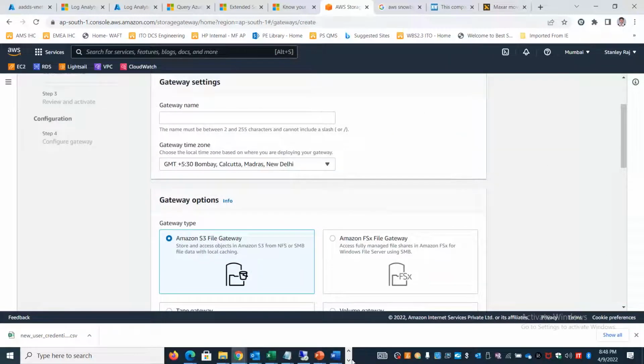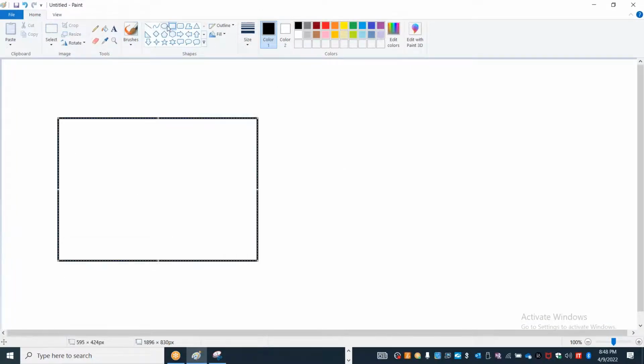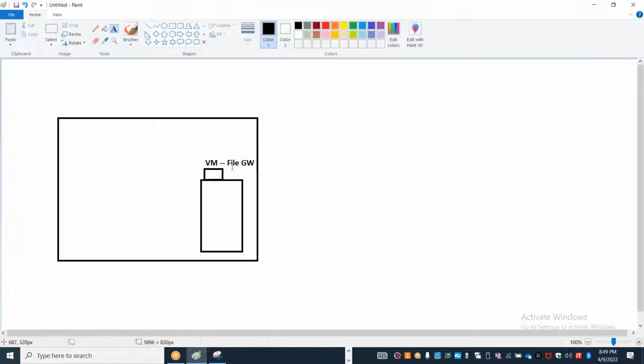And once the VM is created, that VM will continue to run in my on-premises data center. So in your on-premises, you are going to create that virtual appliance as a VM on your ESXi or on your Hyper-V. You will create that virtual machine, and it is going to act as the gateway device. This is the VM which will act as the file gateway, or whatever gateway you want to configure. You can configure that as a file gateway.